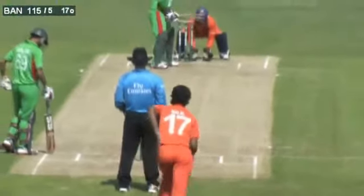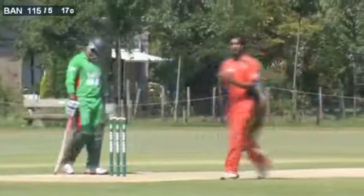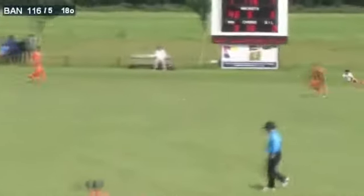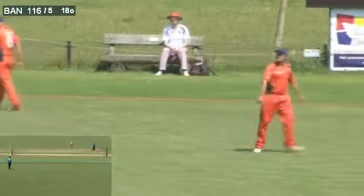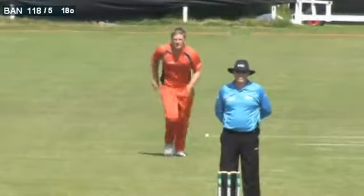So here's Malik again, and that one's a fuller length ball driven by Tamim to deep mid-on. Peter Seeler runs in energetically. Welcome back to Voorburg Cricket Club, where Van der Guchten has just bowled the first ball of the 19th over. Tamim gets a couple more runs. He's now on 48, so on the edge of his second successive half-century in as many days.